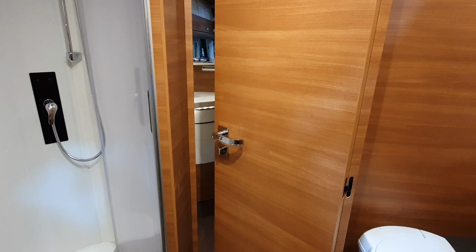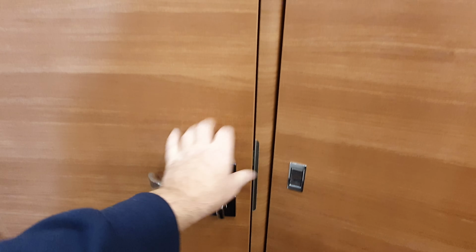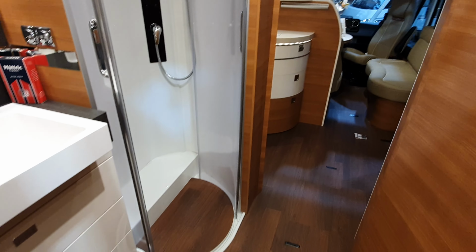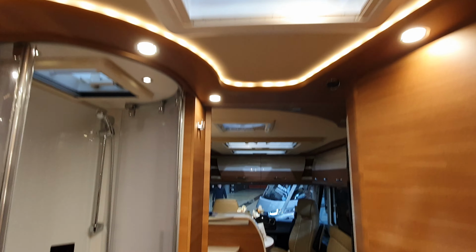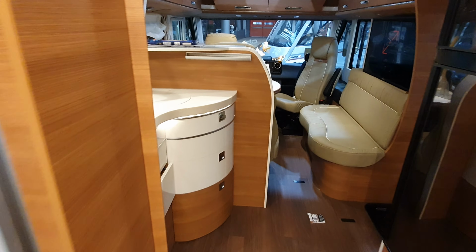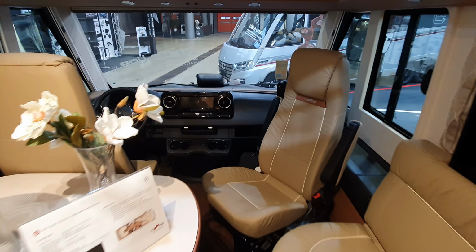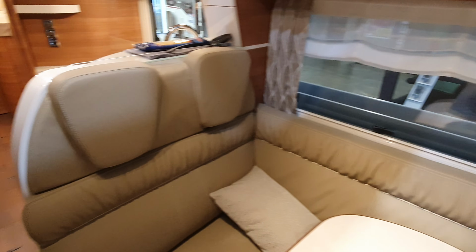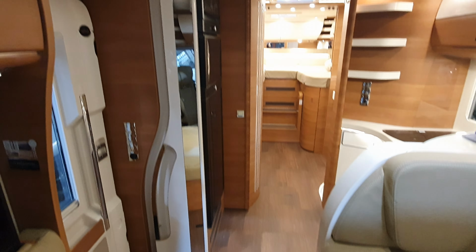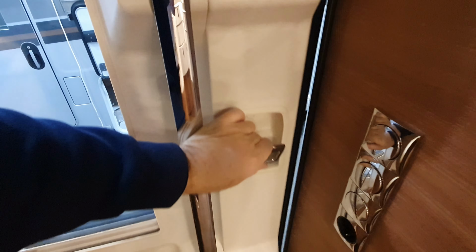Right, so very, very attractive motorhome, I think. Wardrobe there. You've got all your clothes here, so you can easily get dressed. And let's have a walk down it again. I think it's a super attractive vehicle. Mercedes chassis, mind you, 200,000 euros is expected to be pretty nice. And right, so let's now go out and have a look outside.